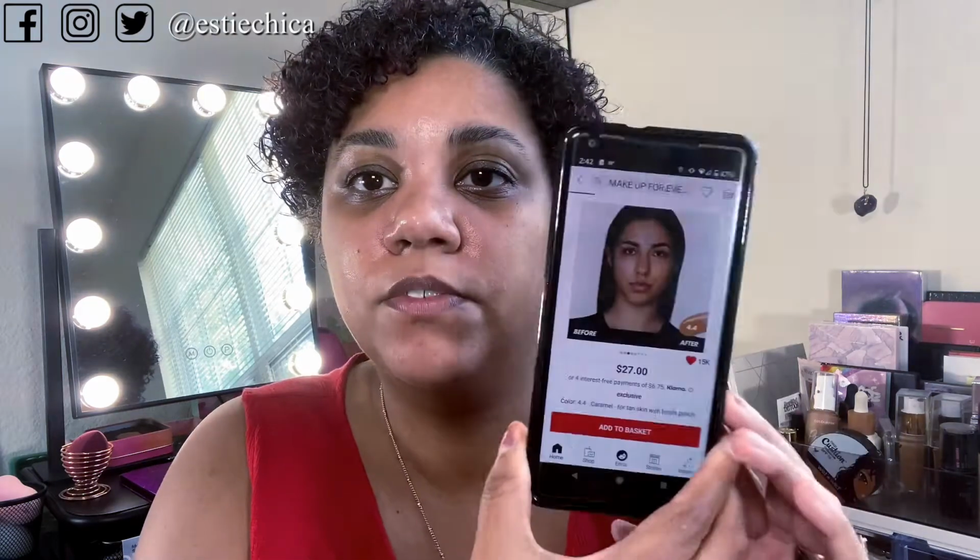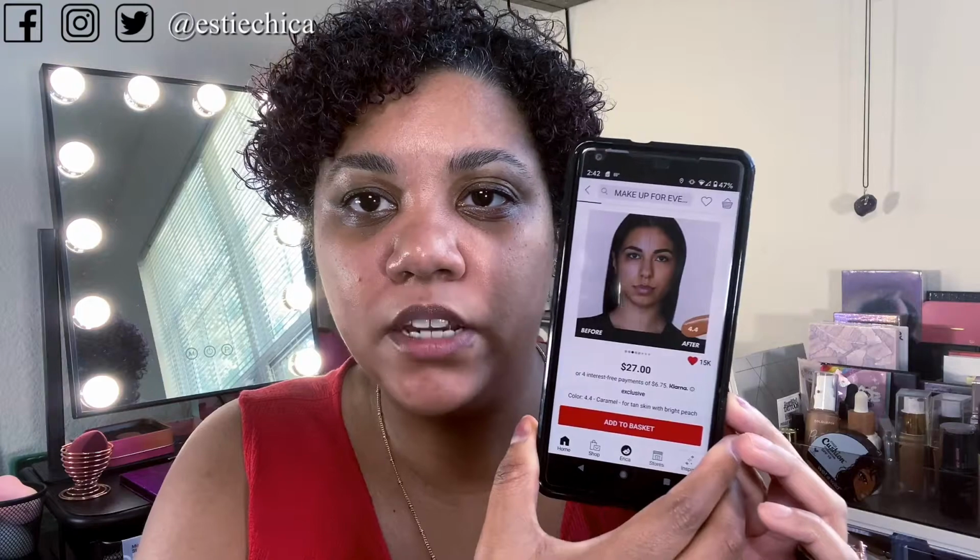I have this in the shade 4.4, which I believe is, what are the undertones for this? So 4.4 is caramel for tan skin with bright peach undertones. Yeah, so we'll see. The woman that they picked for 4.4 I thought was kind of close to my complexion, and I have worn this concealer about 3 times now, so this is not a first impression. I've used it on a couple of different foundations, and I've had some mixed ideas of how I feel about certain things, but I'll leave those toward the end.